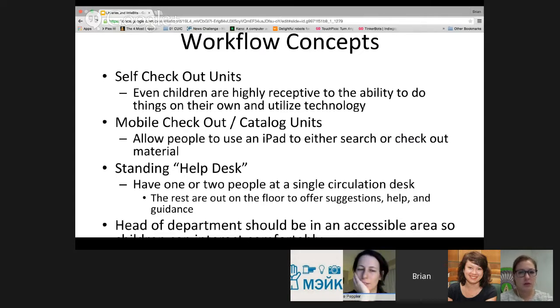We also used a standing help desk. So we wanted our staff to be more engaged with patrons. In order to do that, we didn't want them sitting down. We had them standing, so they're more approachable. They say that when a child approaches an adult and they see them sitting working on a computer or even looking at the computer, they're less inclined to ask questions. So if they're standing, children will be more comfortable asking the question.